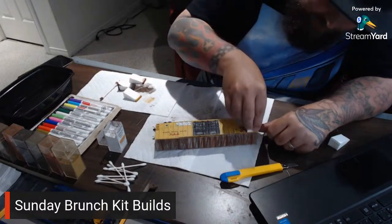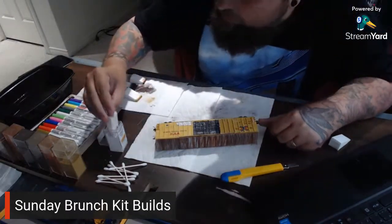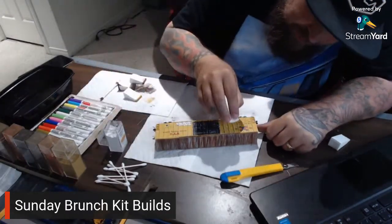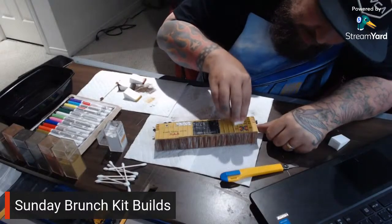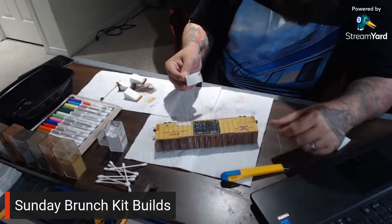Yeah, see, I just find that with it being a yellow car, this powder should lighten it up quite a bit. And it does look lighter.